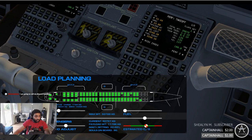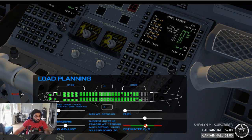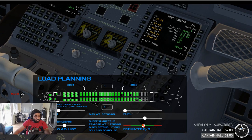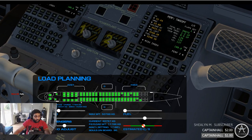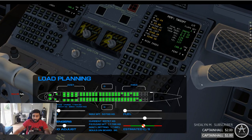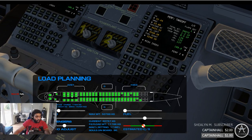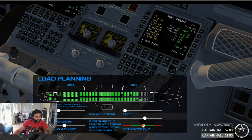Hold on. A cargo adjuster can do this. Look at CG like that. Okay, max setting. Okay, 17.8. Do we get a zero fuel weight here? Max weight. Okay, current 407.